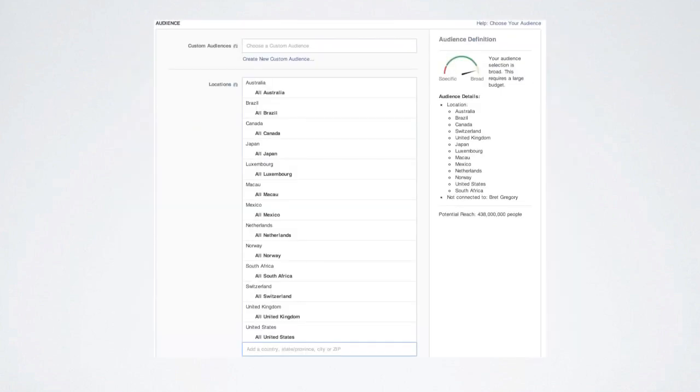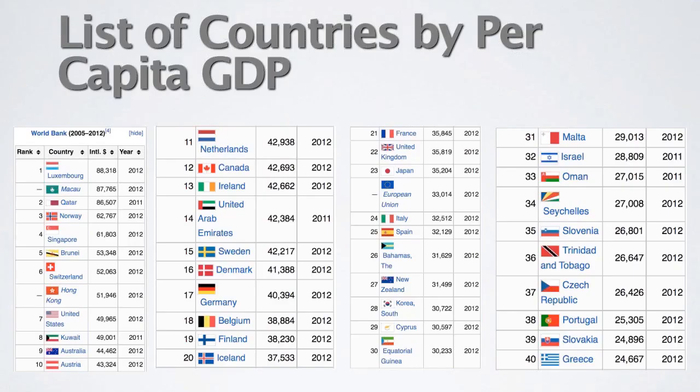I want you to select up to 25 countries. The next question I get from a lot of people is, which countries do I pick? Great question. What I want you to do is Google a list of countries by per capita GDP. This is just one way to do it. GDP means gross domestic product. All this means is the countries with the wealthiest people in the world.